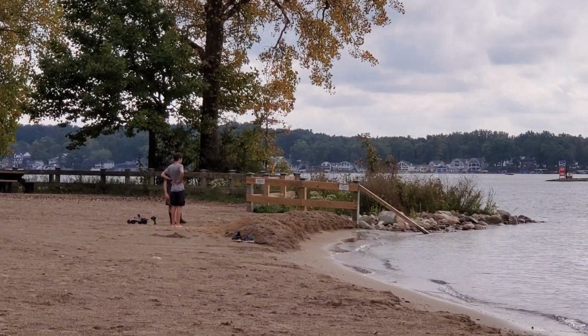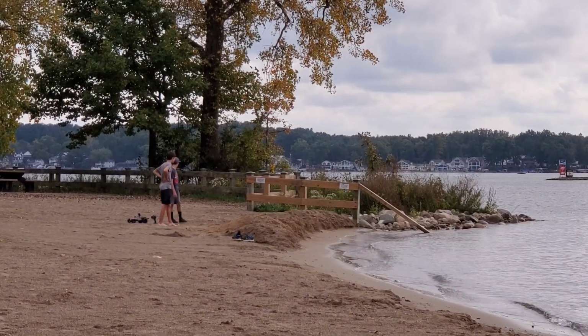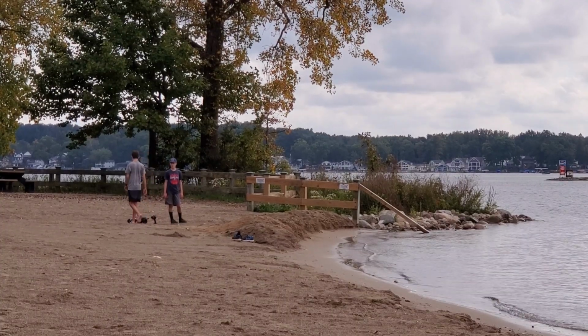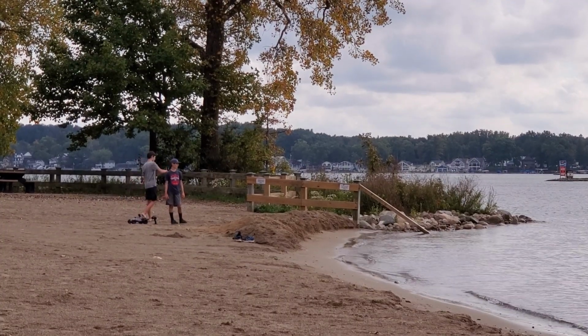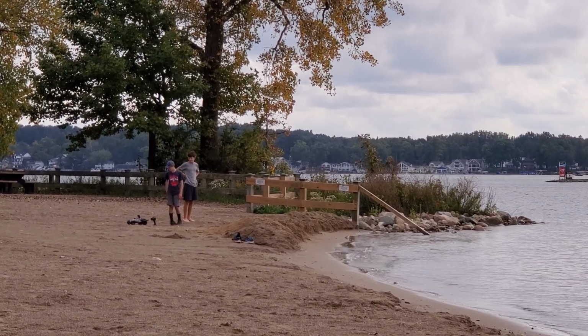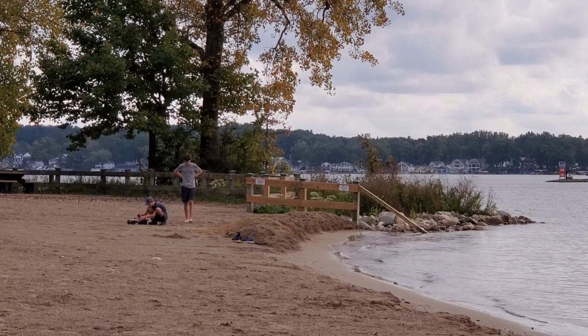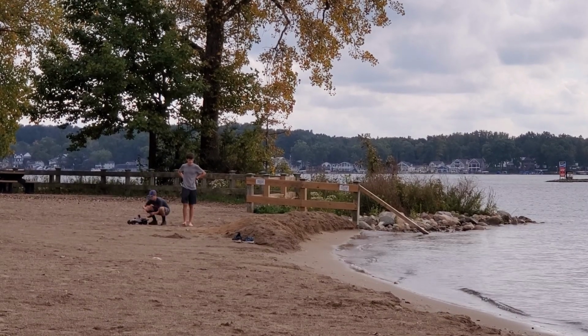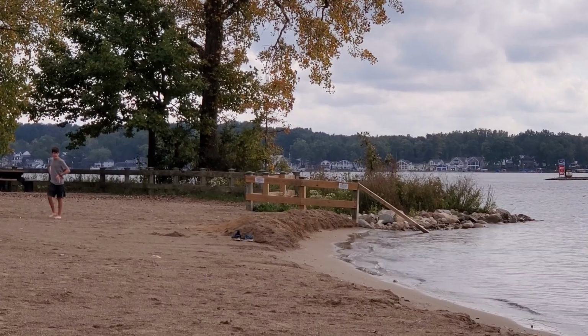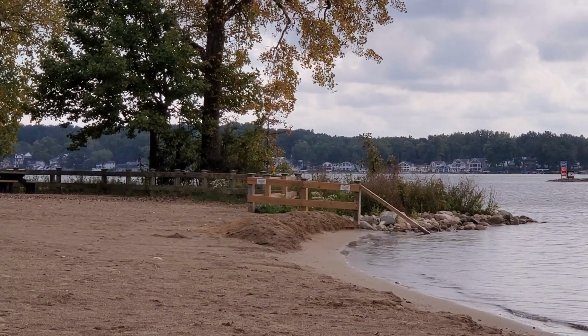So these kids have an RC car down there, and they just launched it off of that sand dune, and it went a good 8 feet into the lake. Quite the splash. Still works. I think they're going to do it again. Okay, here they go.